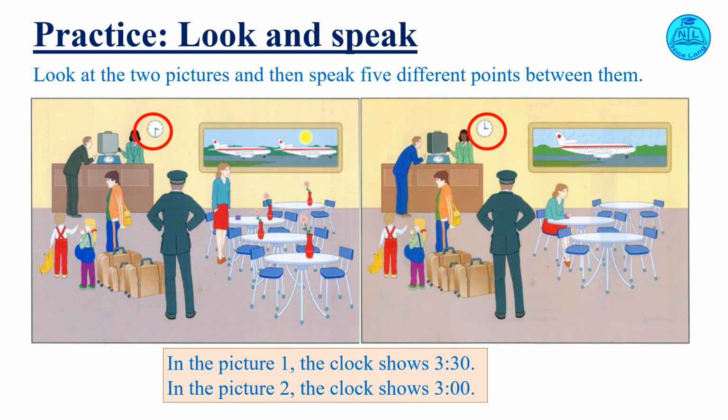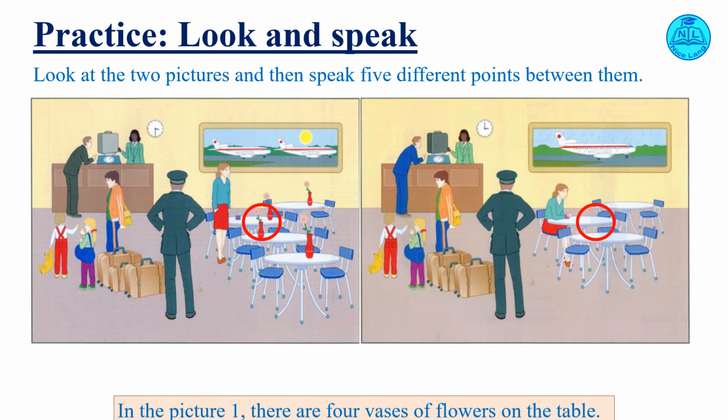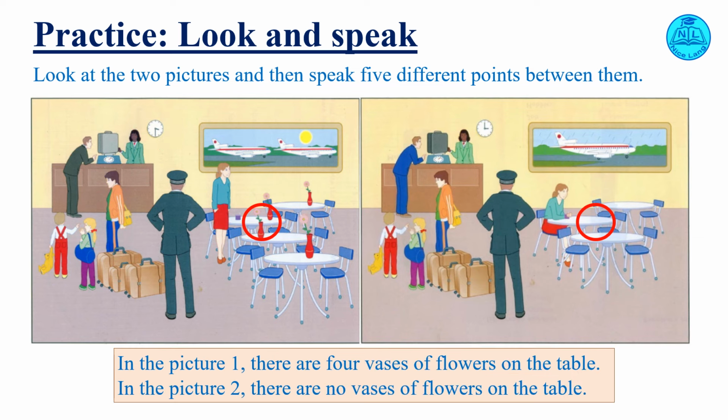In picture 1, the clock shows 3:30. In picture 2, the clock shows 3 o'clock. In picture 1, there are four vases of flowers on the table. In picture 2, there are no vases of flowers on the table.